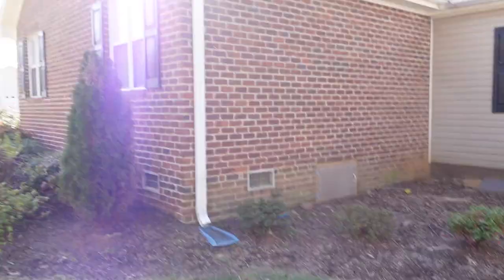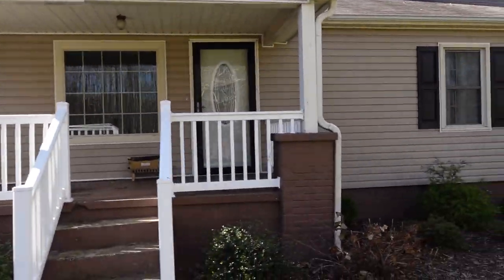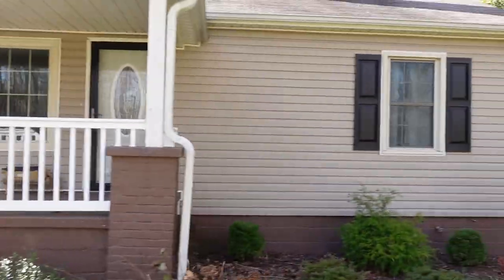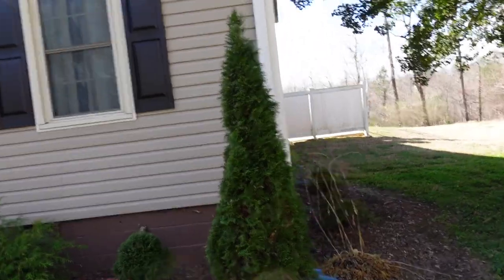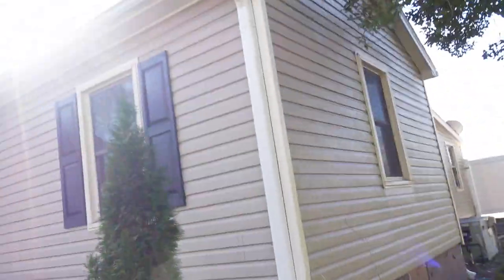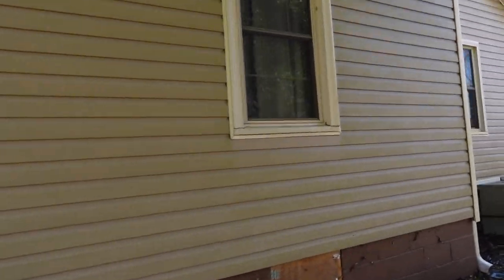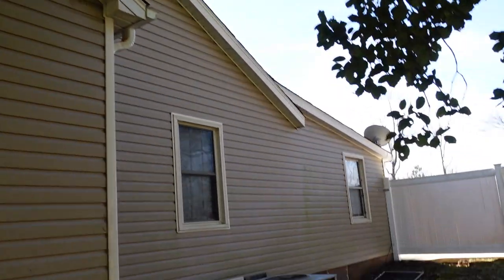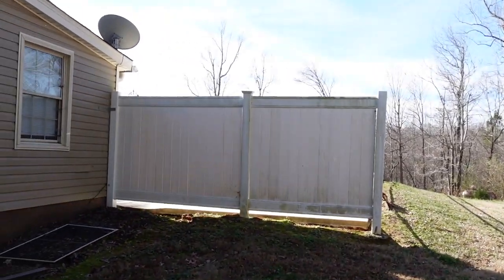Alrighty, so you can see a little bit of the house. House isn't too big. So nothing too crazy over here. The roof shouldn't be that long of a job. So you can see over here we got some mold action going on. This is probably the dirty side of the house. Because the little fence is right there, it's only gonna take me a couple seconds.